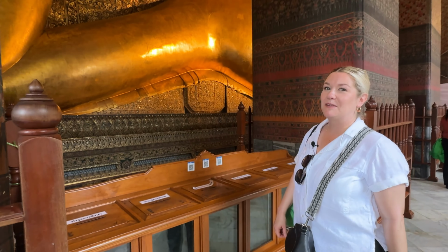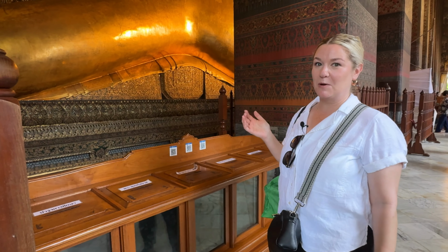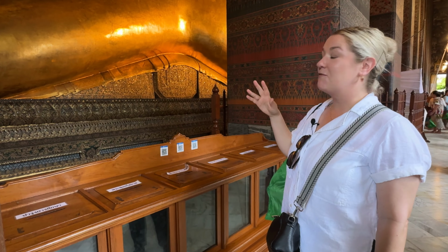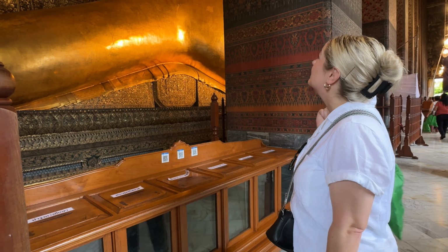It's so much bigger than I imagined it to be in person. So this is the reclining Buddha, which is what Wat Pho is famous for. And he's 46 meters long, which is almost 151 feet. That's wild.